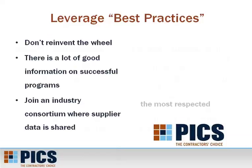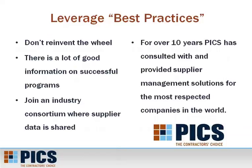And then for over 10 years, PICS has worked with organizations to manage suppliers and create these solutions for some of the most respected companies in the world that work with our organization. They bring with them their suppliers, their contractors, and we help them create a safety culture within their organization. We provide them with service, but more importantly, we provide the value behind that service as well.